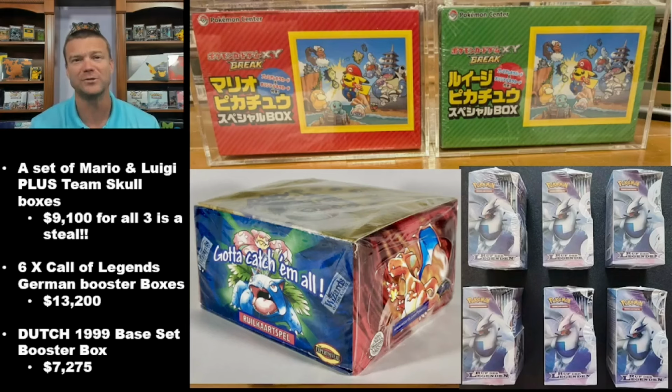So the Germans seem to be all about that Pokemon life, and I absolutely love it. The other thing that was really interesting to me, and remember this price when we get to the English versions later on, was this Dutch 1999 base set booster box, which sold for $7,275. That is nothing to shake a fist at, and it is less than the English variant, but guess what? It's not that much less. You'll have to wait till the end to see what the 3 that we're going to look at sold for, but the price isn't that big of a difference. So way to go, Dutch.